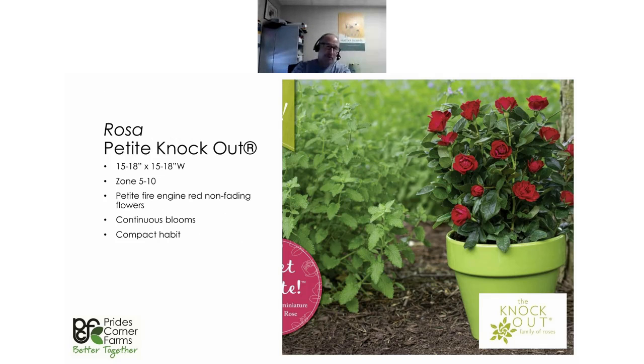Now, here's the big one. Well, I can't say it's big, but this is the real intro in roses this year, and this is Petite Knockout. Many of you bought some of these from us this fall, and they were incredible. To be honest with you, they stayed in color forever. They are so dense, so full, with really dark green foliage, and you're looking at 15 to 18 inches high and wide. You're saying, now that can't be true, but it is true.